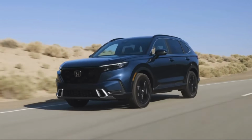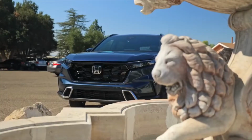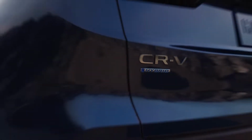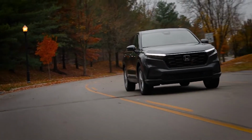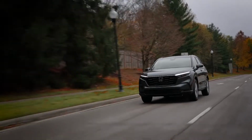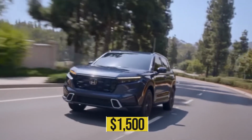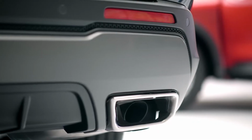Nothing about the retuned Turbo 4 injects a lot of excitement into the hearts of drivers, and that's perfectly fine with most CR-V owners. The upgraded hybrid might earn a point once we test it, but for now, the CR-V stands at 5 for middling acceleration and competent handling. It's front-wheel drive, but available all-wheel drive adds $1,500, except on top Sport Touring hybrid models, where it is standard.